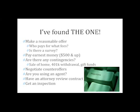Negotiate counter offers. So that's where that real estate agent is really helpful, because they can help you go back and forth between the seller, kind of be the mediator between you and the seller, or the liaison rather, to negotiate that for you until you come to an agreement. Are you using an agent? That would go back up to highly recommend. If you're not, you have to negotiate directly with the seller.